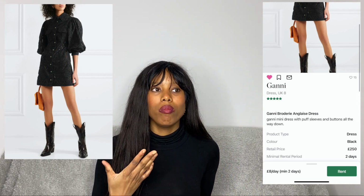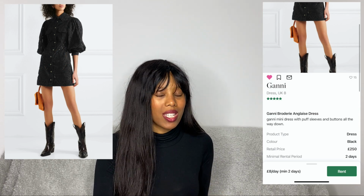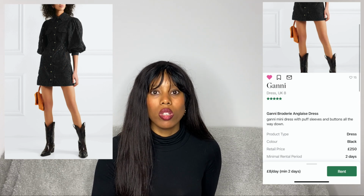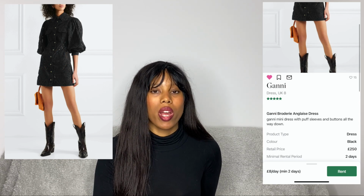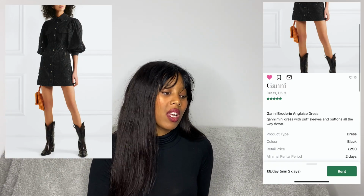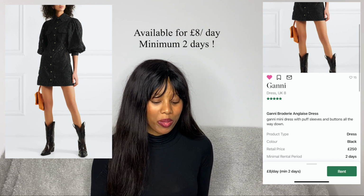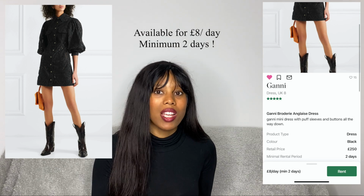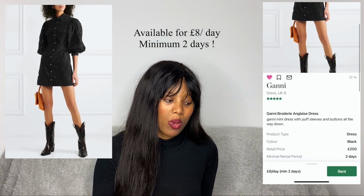You can wear the same Ganni dress if you're a size 8, of course. That is again one of the downsides of rental. They may not always have the dress that you see somebody else wearing in your size, but if you are a size 8, it's still available to rent. I checked for the purpose of this video. The person that owns the dress is so nice, she gave me a really good review.